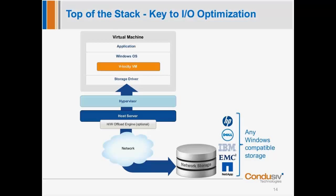Other solutions, though, do tend to optimize their IO below where Velocity sits, such as in a caching at the hypervisor or physical server layer. Without Velocity, these solutions are really forced to deal with all the unnecessary IOs that Windows typically generates. Therefore, they're wasting a lot of their resources or capabilities on non-productive IO. So really, the question to ask yourself is, wouldn't you want those other optimization investments working 100% on productive IO rather than wasting maybe 30% or more of their capabilities on that unnecessary IO traffic?